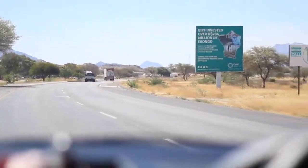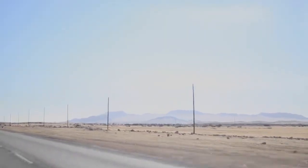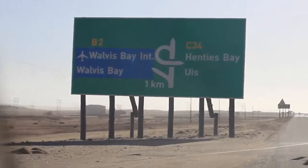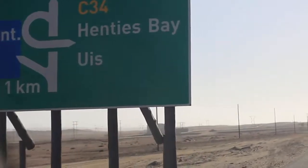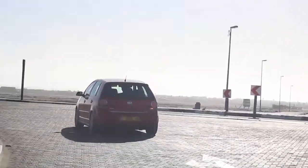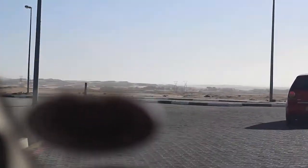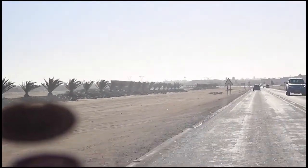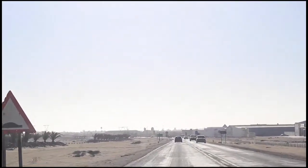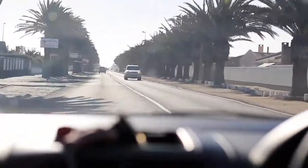The landscape becomes a bit more interesting. And you also get to pass through a number of towns along the way where you can stop, refresh. And then you see these amazing, majestic mountains to your left. And as we get into Swakopmund, it becomes hotter and drier, and there's very little vegetation but lots of cars.